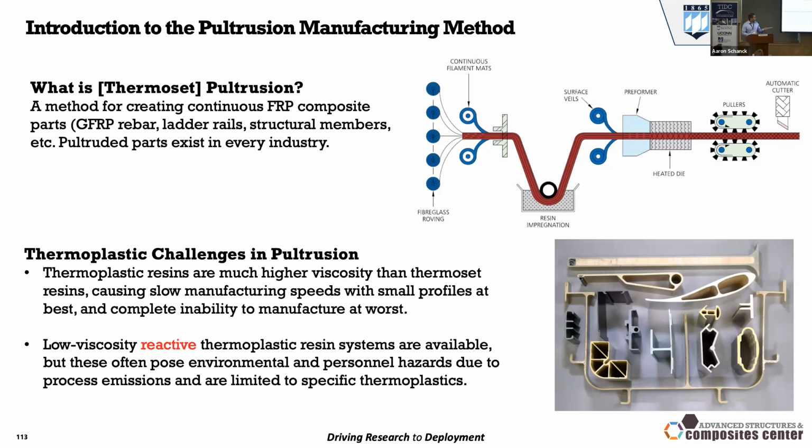There are thermoplastic resin systems that start off as a two-part and go through a reactive process, which are low viscosity. They do allow for some variation of thermoplastic pultrusion, but they're not environmentally friendly. They have a high emission rate, and even to the point where operators need to use protective equipment like respirators, even near the machine. And they're very limited to specific thermoplastics, such as nylon, PMMA. You can't use any thermoplastic in that process.